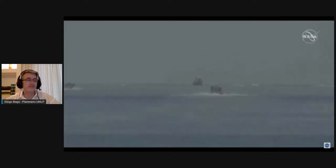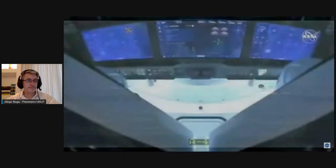Our space dads are back on Earth after a 19-hour return journey from space. Dragon Endeavour has played splashdown in the Gulf of Mexico, just off the coast of Pensacola, Florida. And on your screen there, you can see our two fast boats, and they are indeed fast, racing out to greet Dragon Endeavour as it sits there.